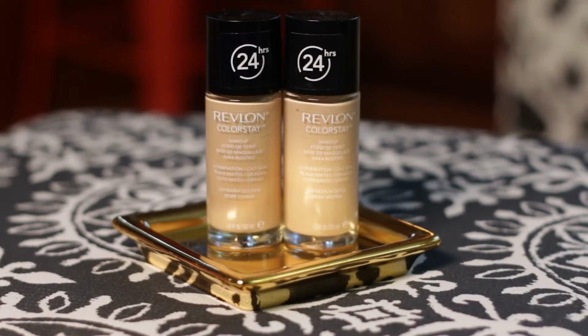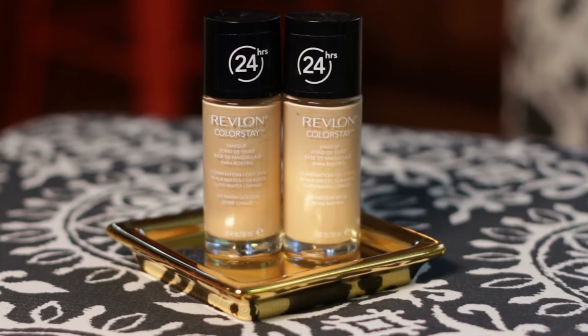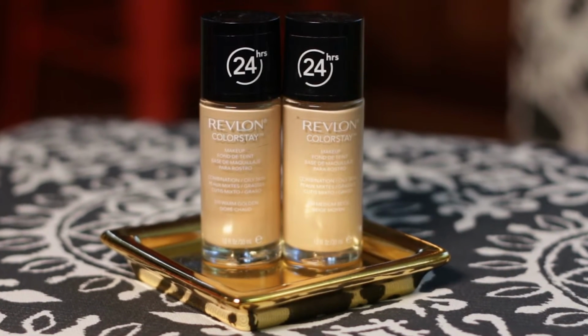So I'm gonna give you 3 options. My favorite drugstore foundation that I've used is the Revlon ColorStay. So the Revlon ColorStay for combination oily skin. I am in the color, I actually have to mix 2, depending on what kind of tan I have going on. I'm in 310 warm golden and 240 medium beige. So those are the 2 colors I use.